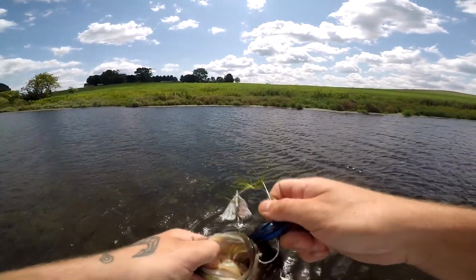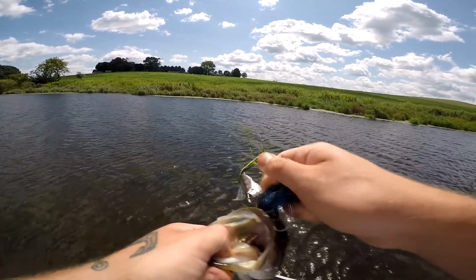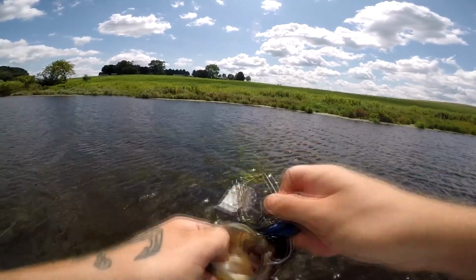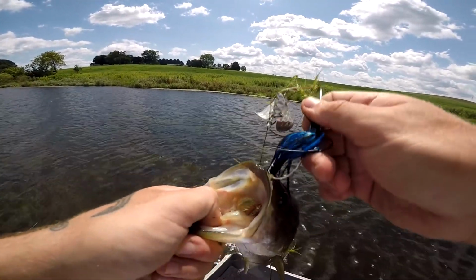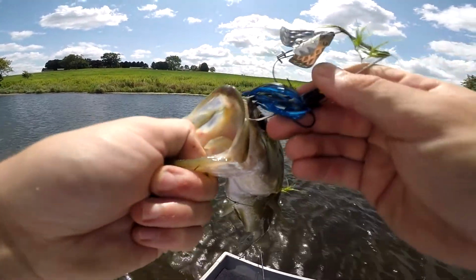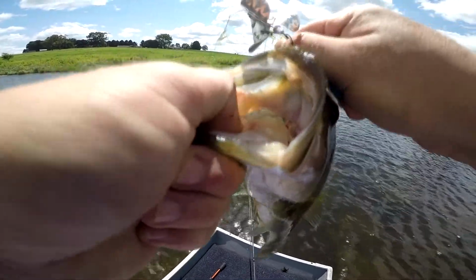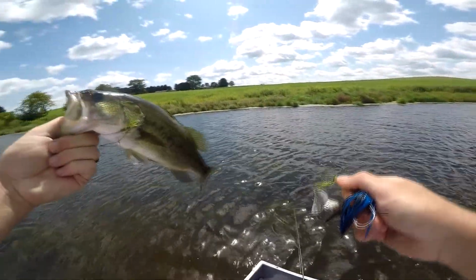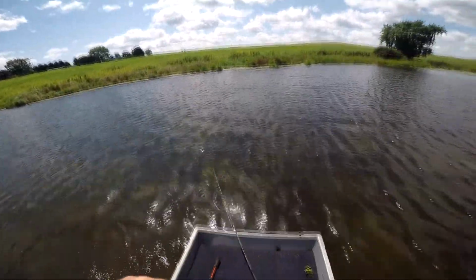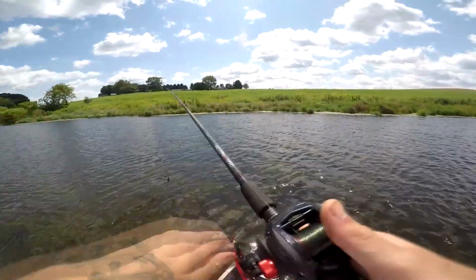Totally accidentally just turned this off because I thought it was off. I don't know how I hooked this guy in the nose, but I did. Oh, I didn't just hook him in the nose, I hooked him everywhere. Look at that. There we go. Catching more fish. Let's go. Too bad I forgot how to use a GoPro there for a couple of minutes.